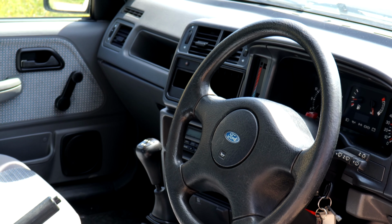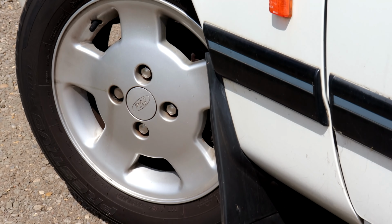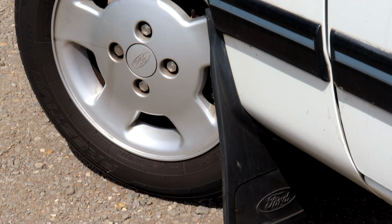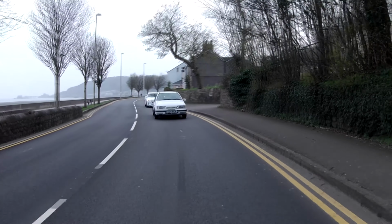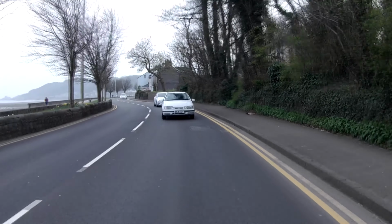But before that happens, we're going to service it, we're going to clean it up, and we're going to enjoy this Sierra for the nice, tidy, appreciating classic that it is. I'm a fan. I'm going to be a fan of any free car, but this one especially.